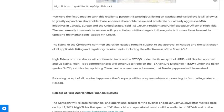We also have here the listing of the company's common shares on the Nasdaq remains subject to the approval from the Nasdaq and the satisfaction of all applicable listing and regulatory requirements, including the effectiveness of the Form 40F. So we don't have an exact date, obviously, when they will be able to be traded on the Nasdaq or if they will be at all. So this just remains subject to approval from the Nasdaq and High Tide going through all of these regulatory requirements, but they have made a huge step completing this Form 40F to get this process started.